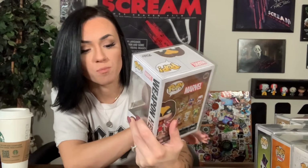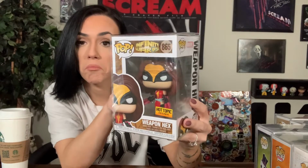We got Infinity Warps. Gotta love these. I have no idea what it even is. Something of Marvel. Hot Topic exclusive, Weapon Hex. Okay. Some kind of woman, I think, or a man with long hair.